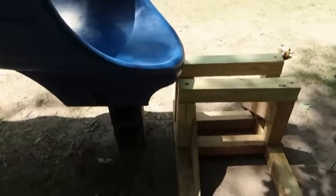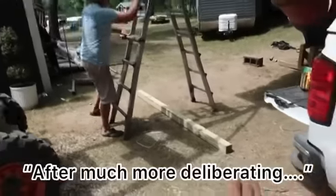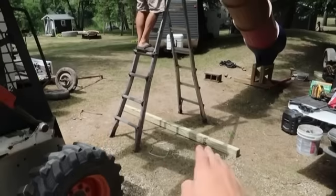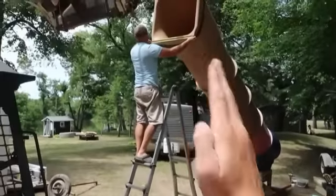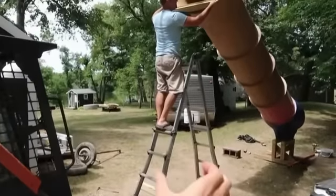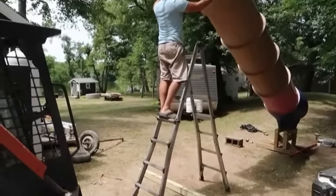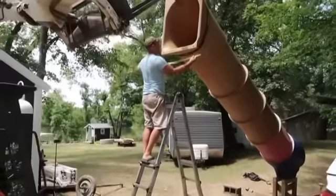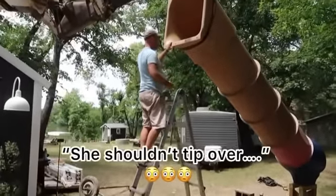After much more deliberating, we've decided we're gonna have this 4x4 as the bottom, an 8-foot 4x4, and then we're gonna have two boards on each side kind of going up like this, and we'll have two more in the middle and build the ladders off that and bulk it up as much as we can, see if she shouldn't tip over. We hope so.